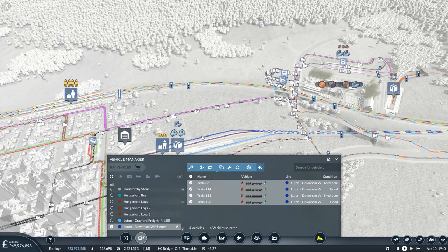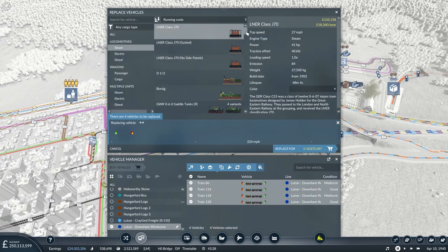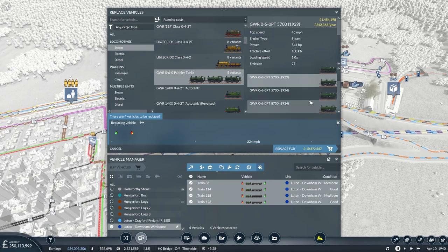I want cheaper running trains, because that's doing very, very good for our bank balance down here. So we're going to replace these with that and that, and then steam. We want the panniers. Now, this is the first one up here, the 1076. We've got 1854. That's not a year. That might be a year, but I don't think it is. And then we got the 5700s. And then we got the 8750s. Now, or the 8750s. The 57.